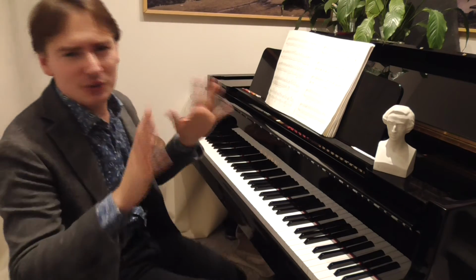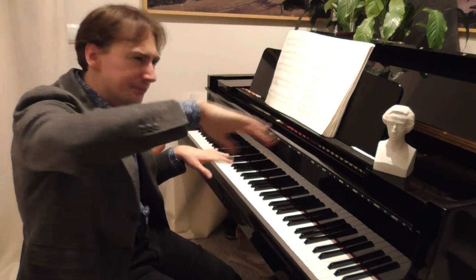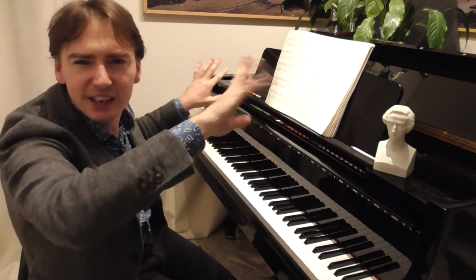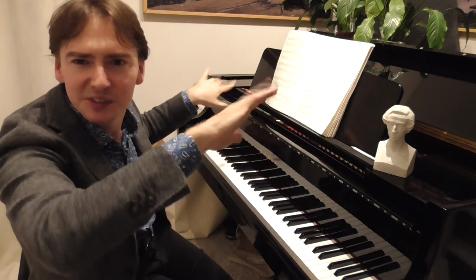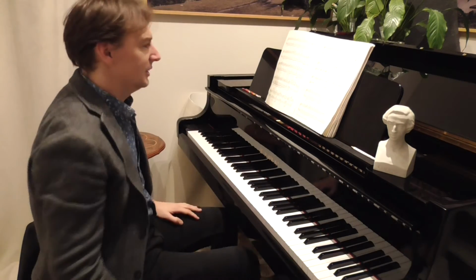Coda, which will also have nothing new. Coda will just slowly disappear into thin air, using the main motif of the main melody in an upper register of my piano.